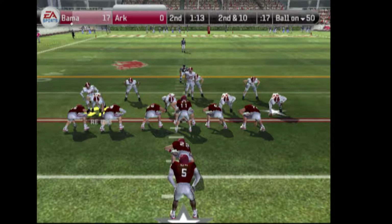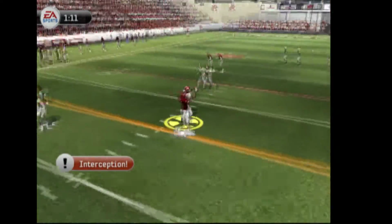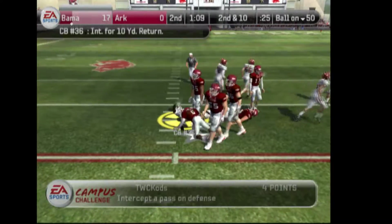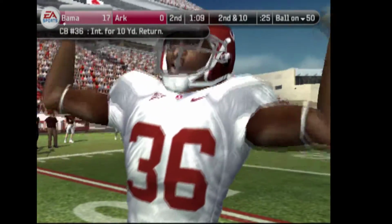The Razorbacks line up in an I formation. Looking to throw across the middle. And this one's going to get intercepted. Tackle made at the 48. Not a good time for an interception, fellas. Now, Brad, you're exactly right.